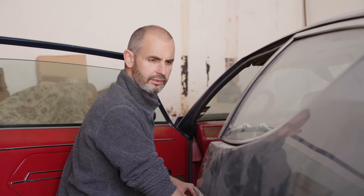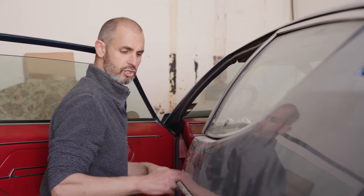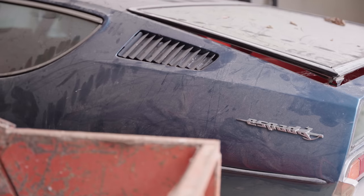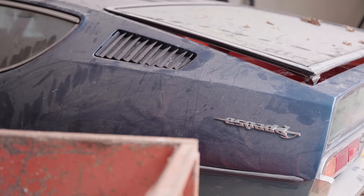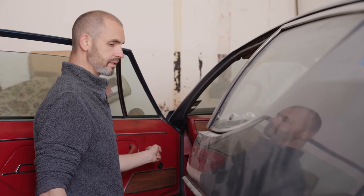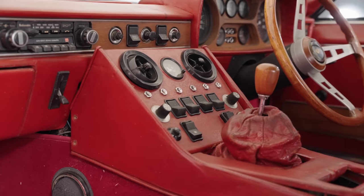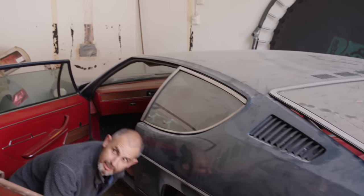Now, I'll let Phil, the Espada pervert, do most of the historical checks on this particular example. But what we do know is we're pretty sure that this is not the original colour paint. It's had a paint swap, a colour change at some point. The interior is the original red, but I'll let him do all of that talking, because he knows way more than I do.